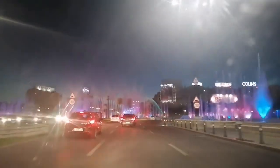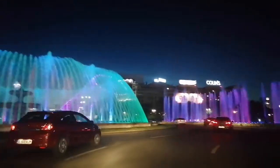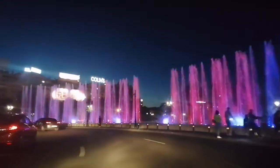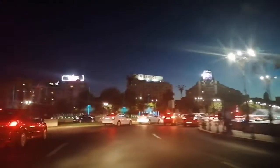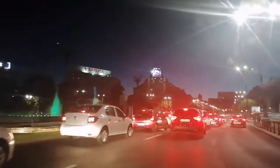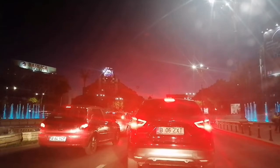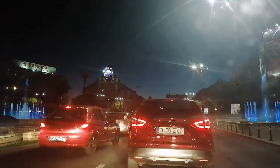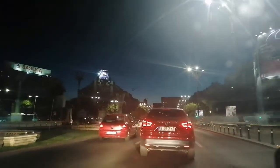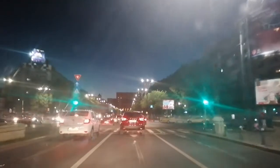Already colorful fountains, usually on weekends. Before the pandemic, it was a show with music and lights, but right now this was stopped. They also limited the opening of the fountains and the lights, but today it's a voting day for the local parties and for the mayor, so they have an interest to have people happy to vote. And we will see starting from tomorrow if any substantial change happens.